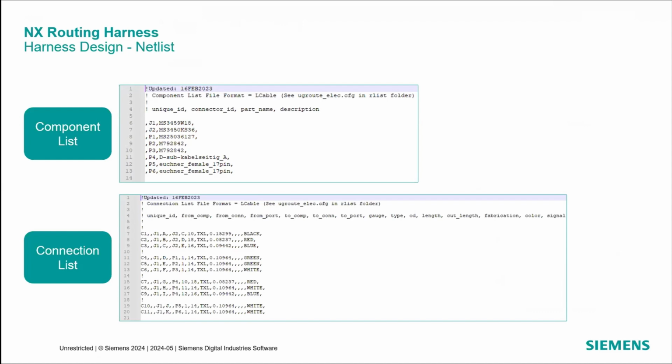Then the connection list is, okay, from those unique components, what are the pins? What is the gauge of the wire? What's the color of the wire? That type of information, which again comes from your ECAD type software.